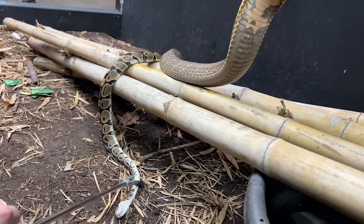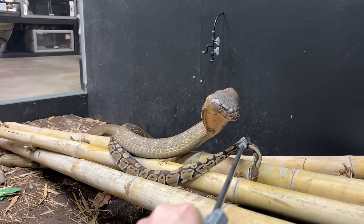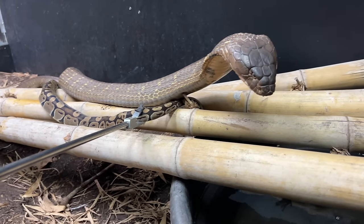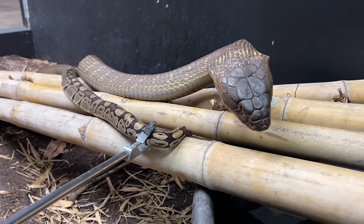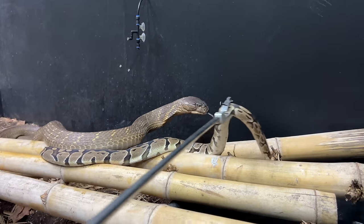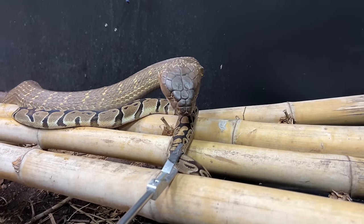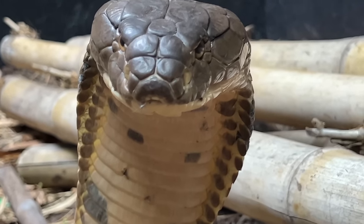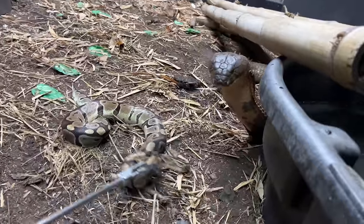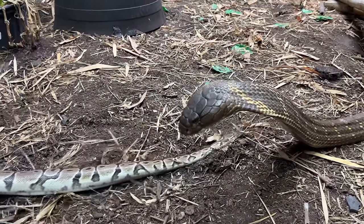Oh, it's not what I wanted. What do you think, Kevin? He seems interested for sure. I haven't fed him in a week or so because he's been eating so good lately. I don't want to make him too fat. Come on. You want it? Come on, I know you want it. You gotta eat some food, buddy. What a magnificent beast. Whoa. Come on, Kevin.